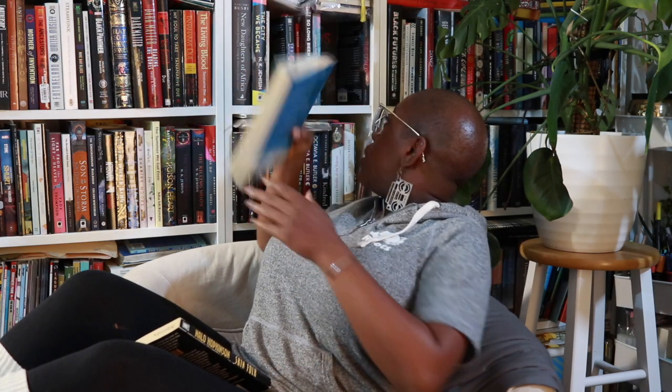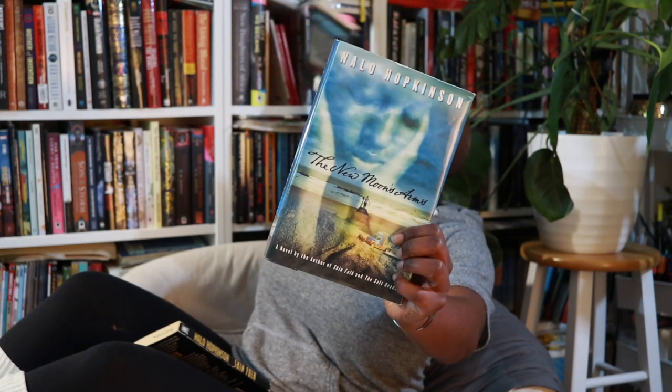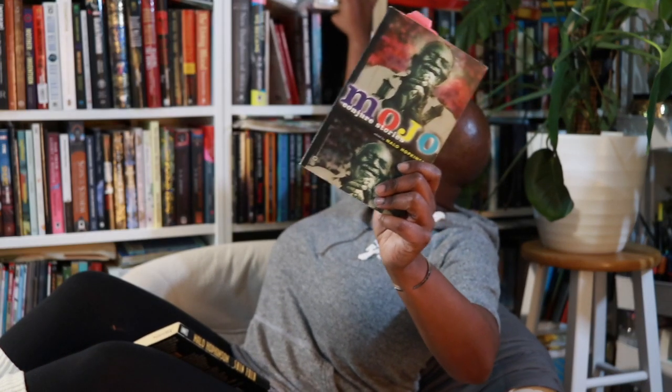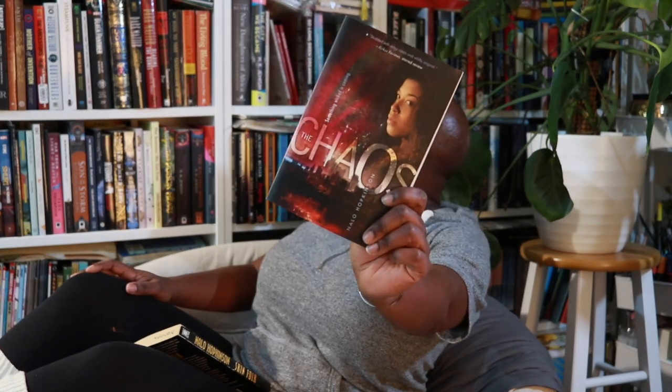And then we see some of her books starting to integrate photography. So my favorite one, New Moon's Arms, Mojo. And then we also see Chaos. So we see some photography.